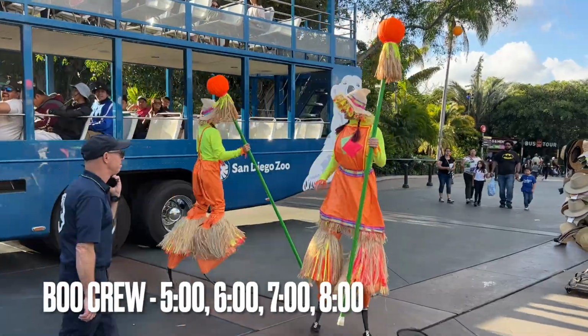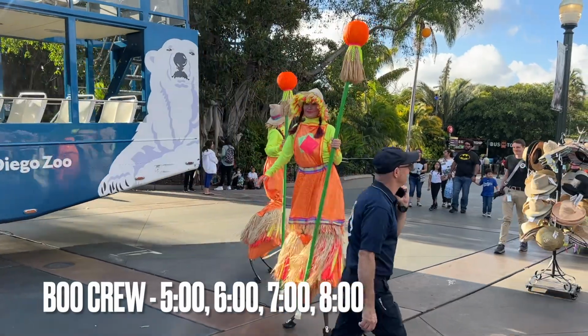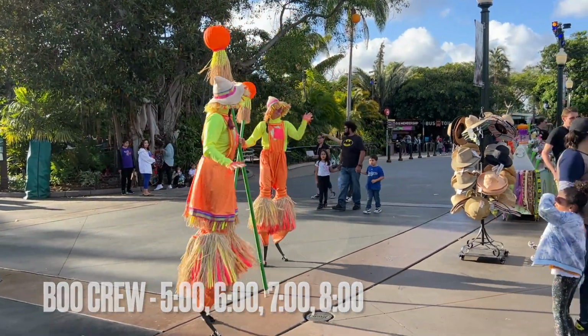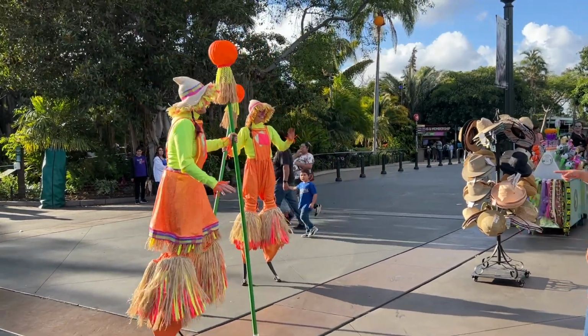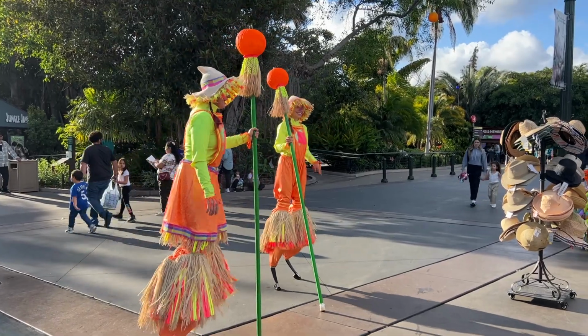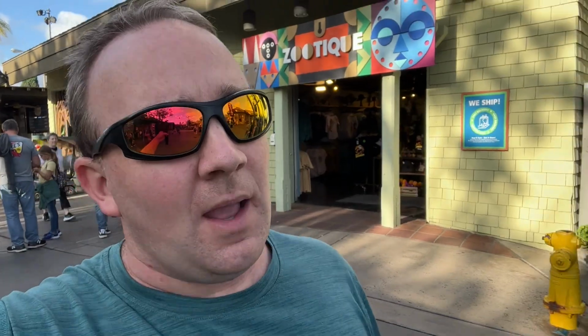Well, here we go. We have some event stilt walkers that just came out. I don't know that they're the Boo Crew that we were looking for. Maybe they are. Maybe this is the Boo Crew, and we're just looking at these pumpkin wand wielding stilt walkers. Okay, yeah, that was it. That was the Boo Crew. I thought the Boo Crew would be that kids activity that they usually do in front of this stage, and it's not. It's just a group that's walking around, greeting you and that sort of thing.